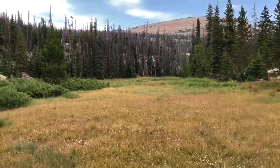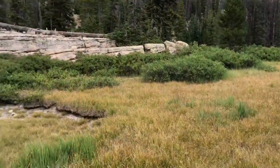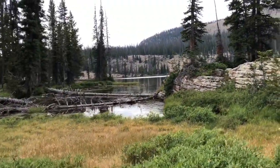So here's a little meadow to the north. Had water in it not too long ago. And this little chunk of bay here.